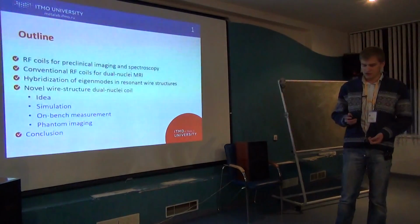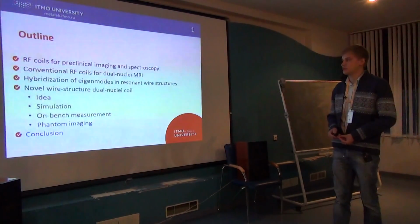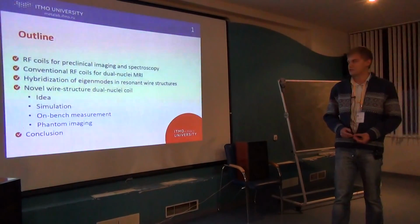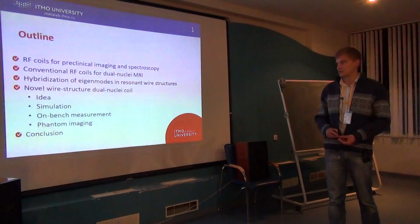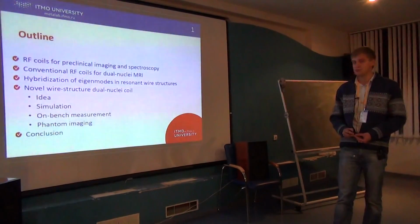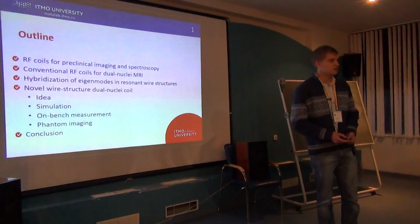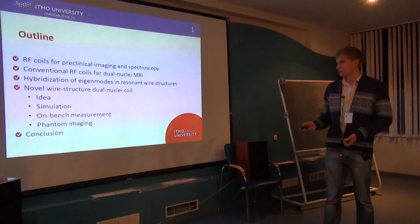So we will start with a small overview: what are the capabilities of preclinical imaging, and what are the conventional designs of radio frequency coils which are used for scanning small animals. After that, we will discuss our idea, which uses the effect of hybridization of eigenmodes in resonant wire structures. After that, we will consider our particular new geometry of the antenna, its simulation results, the results of measurements in the laboratory, and the results of the testing of this radio frequency coil in a real preclinical Bruker system at 7 Tesla. And after that, we will come to our conclusion.